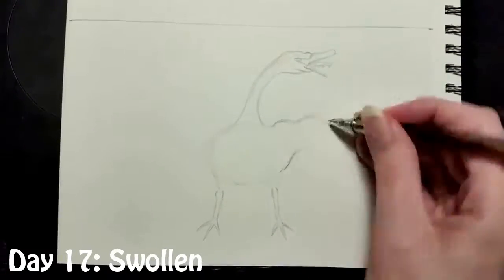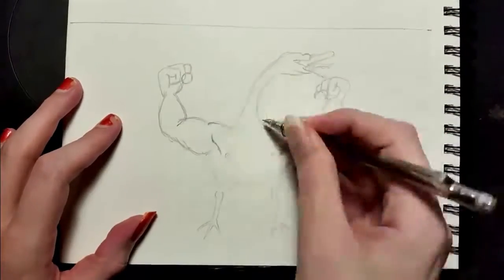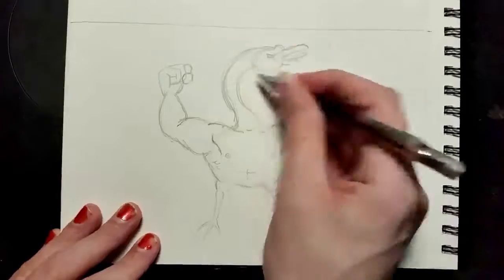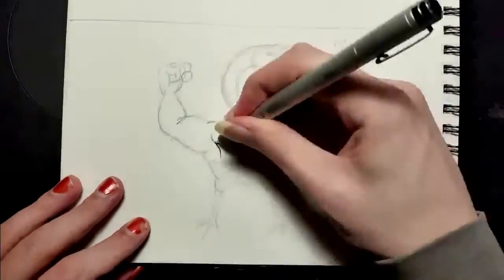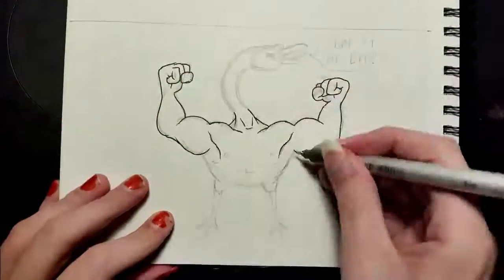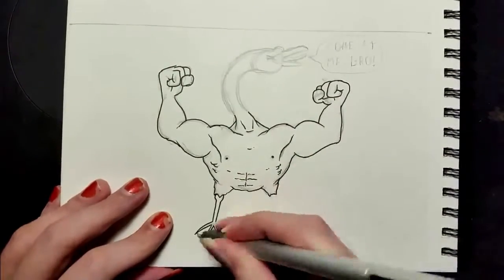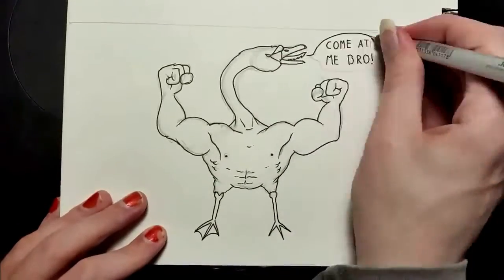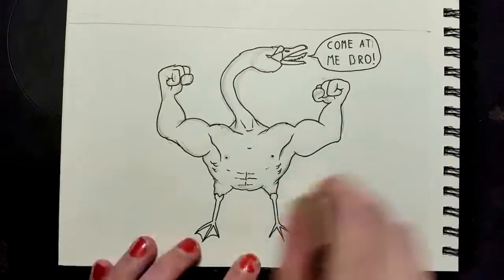The prompt was swollen, and I had a little bit of trouble trying to think of something for swollen which was PG-13, because honestly, swollen is just about as bad as engorged. So I decided to just go with swole instead and make this swole swan.